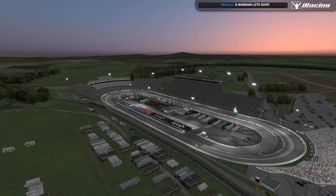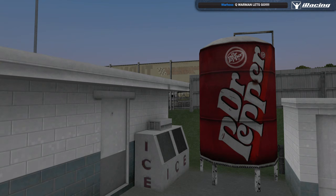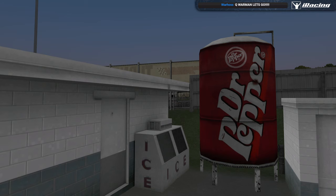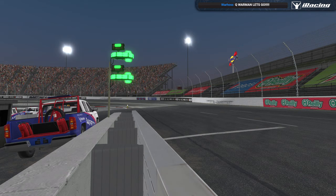Of course, last time I called a Monday night top split event, he was the winner at Atlanta Motor Speedway a few weeks ago, so we'll definitely keep an eye on him as sunset is now happening here at Martinsville Speedway, and it is time to give you your starting lineup for tonight's racing action here at Martinsville for race 2 of the night.